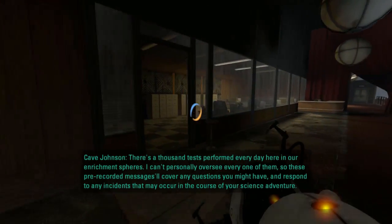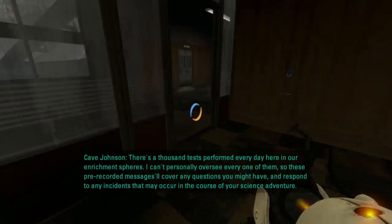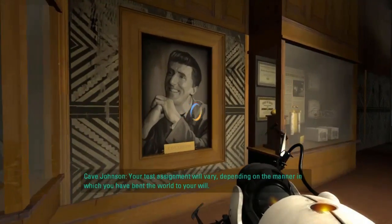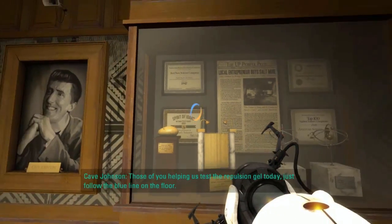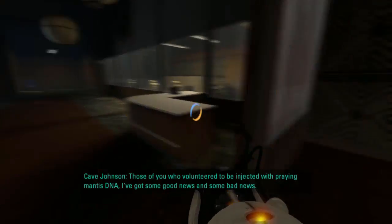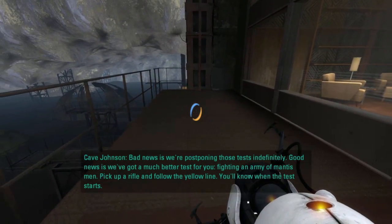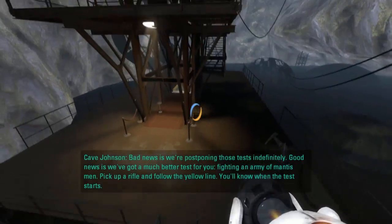There's 1,000 tests performed every day here in our enrichment spheres. I can't personally oversee every one of them, so these pre-recorded messages will cover any questions you might have and respond to any incidents that may occur in the course of your science adventure. Your test assignment will vary depending on the manner in which you have bent the world to your will. Those of you helping us test the repulsion gel today, just follow the blue line on the floor. Those of you who volunteered to be injected with praying mantis DNA, I've got some good news and some bad news. Bad news is we're postponing those tests indefinitely. Good news is we've got a much better test for you, fighting an army of mantis men. Pick up a rifle and follow the yellow line. You'll know when the test starts.